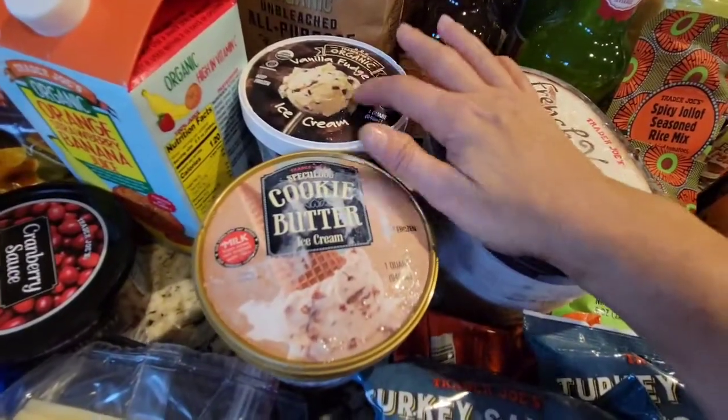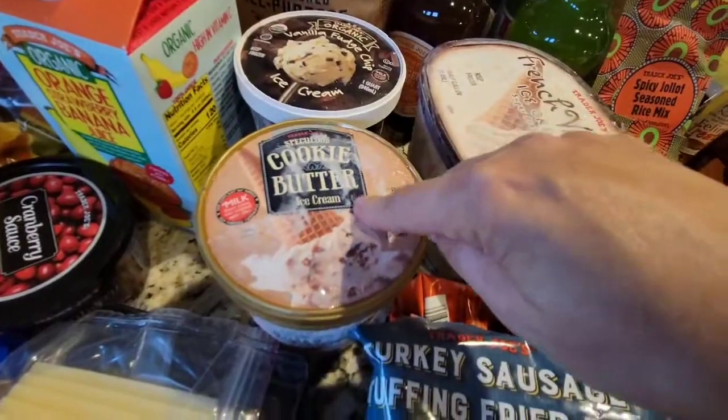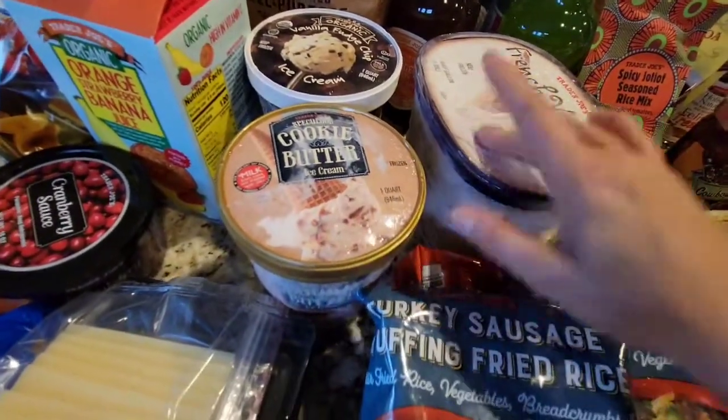So last time I went to Trader Joe's, I got this and they seemed to like it. And this isn't always there, but that was there this time. And of course we like that one.